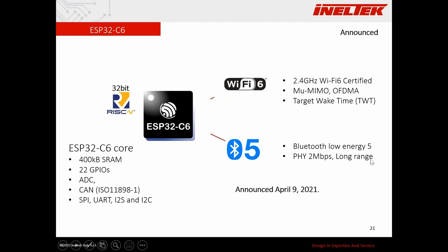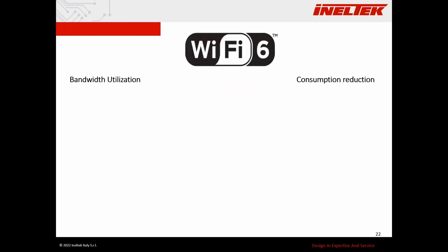Another interesting core is the C6. As I said, it's very similar to the C3. It has Bluetooth 5, but the most interesting feature is Wi-Fi 6, even if it's only the 2.4 GHz Wi-Fi 6. So Wi-Fi 6 is a pretty recent technology. So let's take a look at why it is interesting for IoT application before moving on. So for our purposes, Wi-Fi 6 is interesting for two reasons. The first one is bandwidth utilization, and the second one is the power consumption.